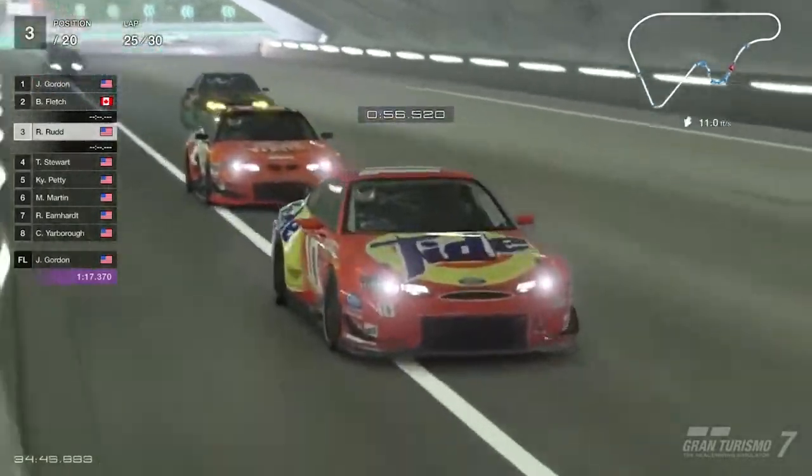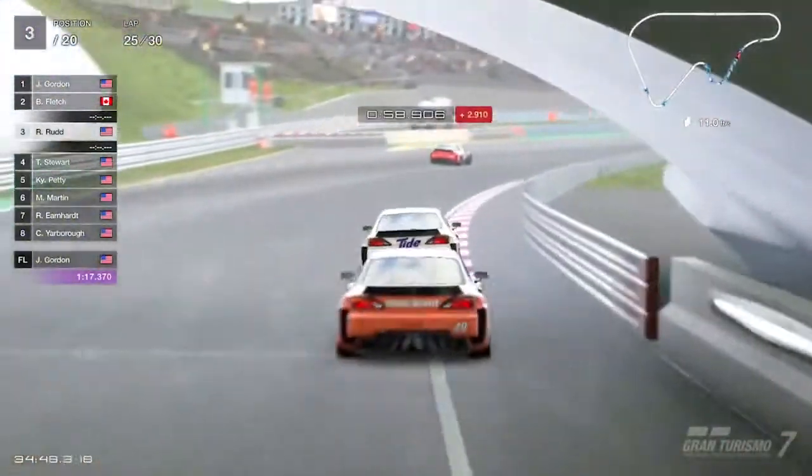Stewart now maybe looking to get past Ricky Rudd. He's going to have a pretty good slipstream down this front stretch.